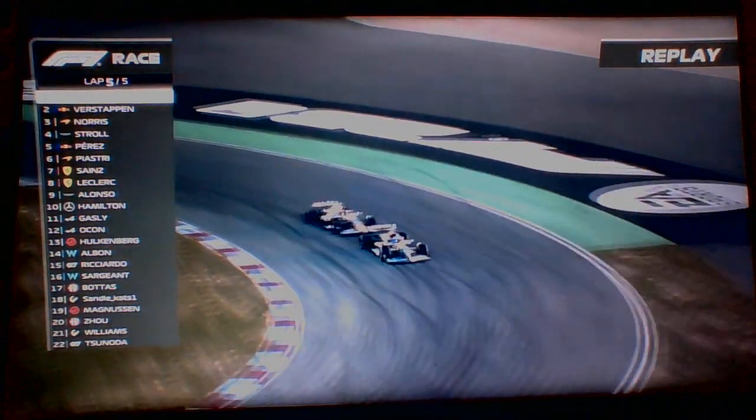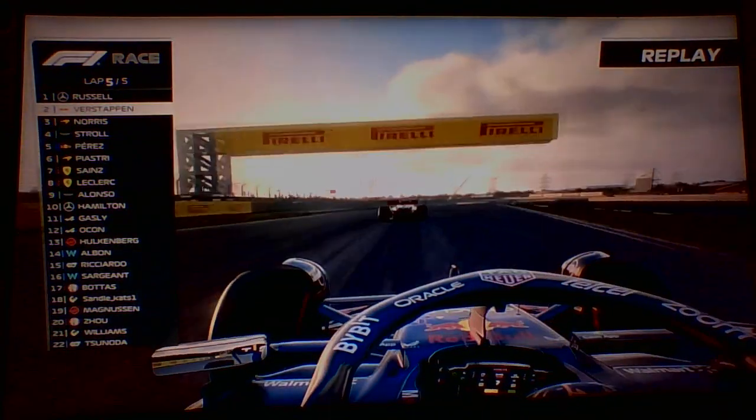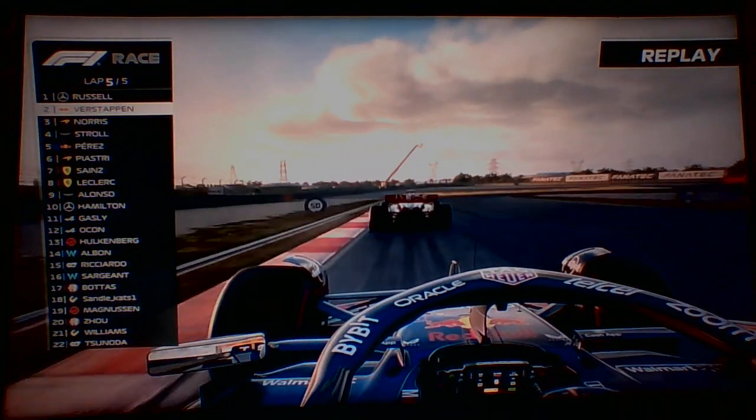We head into the second turn of Japan. I was confused. Here in Japan. No, here in China. God, China. I'm so confused. Anyways, back to the race. Here comes Russell. Right behind is Max Verstappen. Max Verstappen's trying to catch up to George Russell.